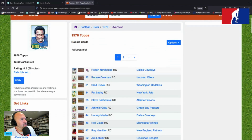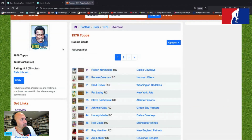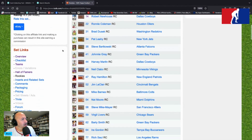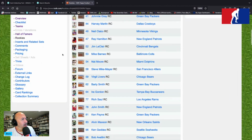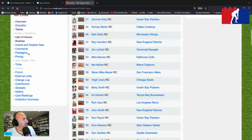Robert Newhouse. This was one of my favorite cards growing up. I hated Robert Newhouse, but I hated the Cowboys, but I liked Robert Newhouse for some reason. He was a squatty dude. Says 5'10", 202. I don't believe that, but perhaps my eyes deceived me when I was a youngster. Bartkowski, all them, they're all in there. Steve Mickelmeyer. Yeah, all those guys were in there.